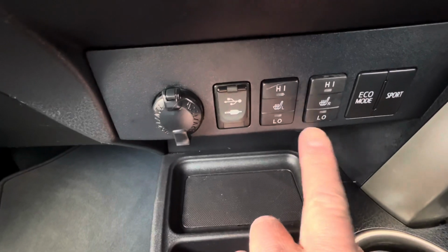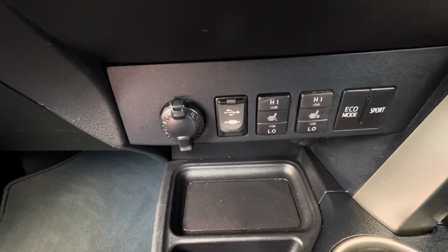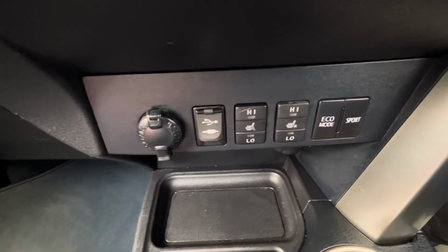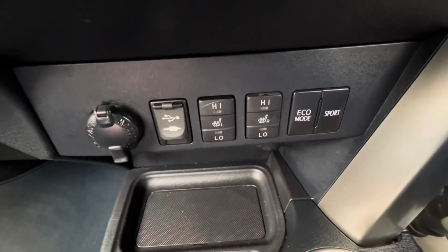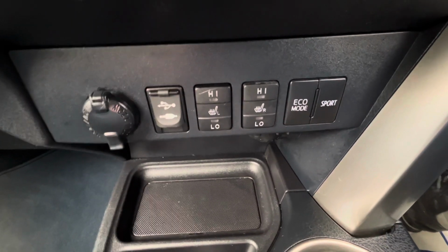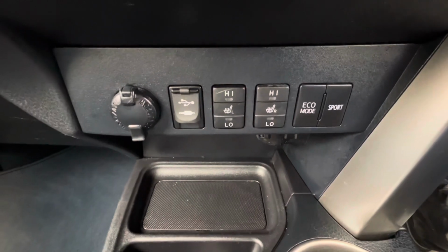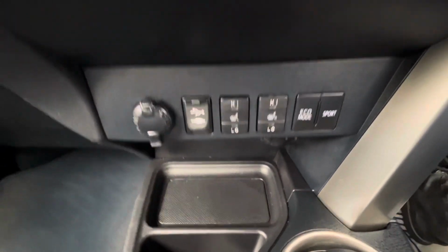These two buttons here, these are for the heated seats. The front seats are heated. Driver's seat's also electric, fully electric adjustable driver's seat. Up, down, back, forth and lumbar support, all electric. These other two buttons next to it, Eco Mode and Sport. They change the driving dynamics of the car. So if you want to get better MPG, put Eco Mode. If you want the car to perform better, so you want to have a boy racer race from the lights, you press Sport. And it will make the car change gear quicker, but obviously use more fuel.